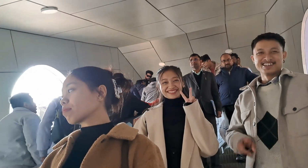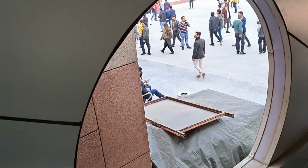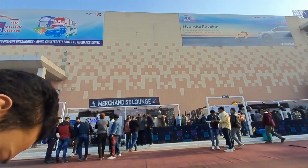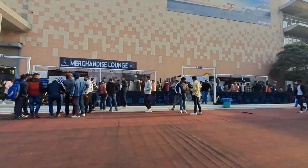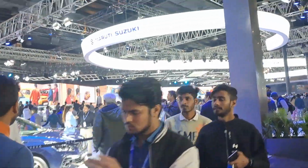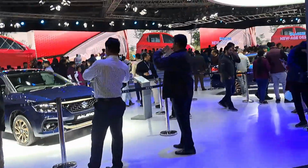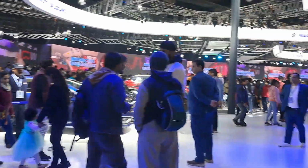So many peoples. Okay, we're going to 14, 15, and 12. Such big halls, my gosh. Alright, the music in Maruti Suzuki is lit! It's fire, baby! Brand new Baleno. I don't even want to go close to these cars because I'm looking for the supercars.